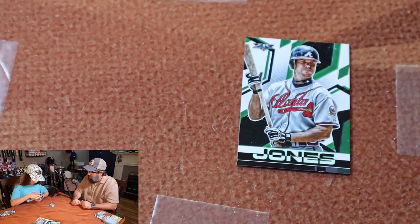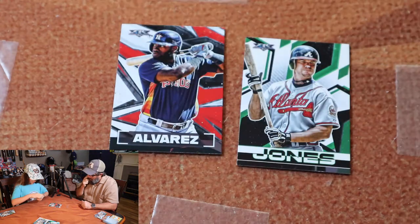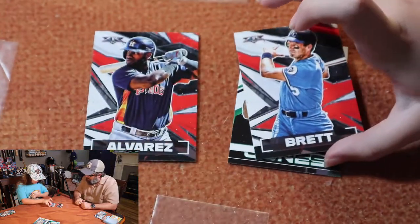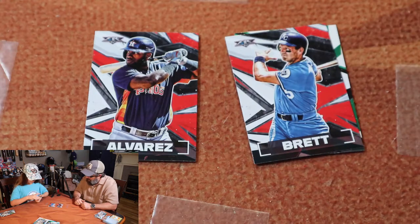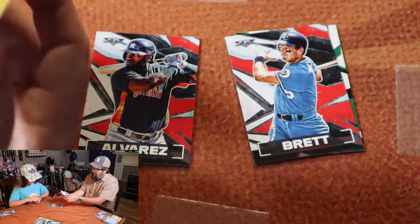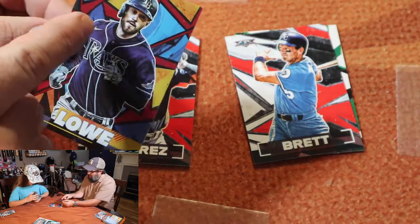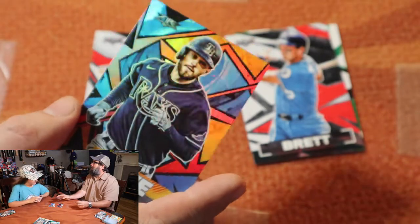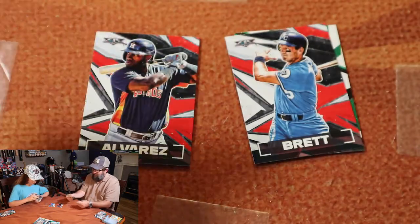If Mollee can open the hood, you got a base. Who is this? Chipper Jones. Old school. Jordan Alvarez from the Houston Astros. He's been doing really good in postseason. George Brett, Kansas City Royals. Old school. And this right here is a red parallel. The red parallels are not numbered, but they are shiny, if you can tell. A little bit, compared to just the regular red stuff.